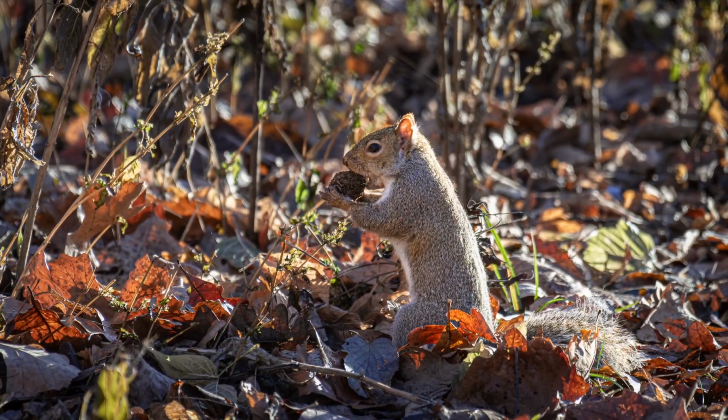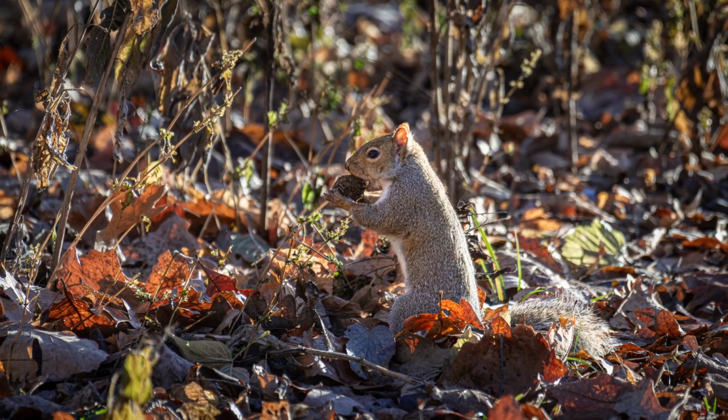While Steve's back there setting up for his landscape, I'm walking downstream here looking for bald eagles. See a squirrel. I may end up walking all the way down to the bridge. I need the exercise.